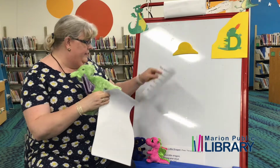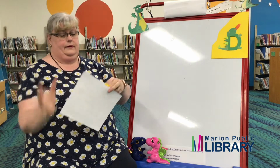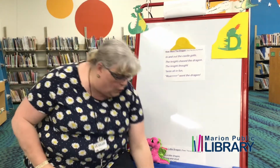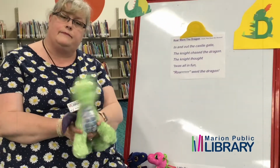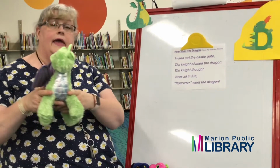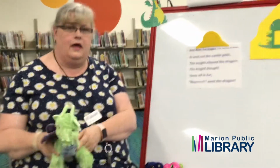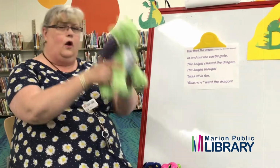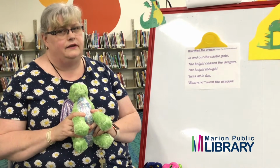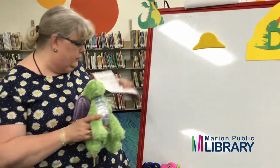Gravity strikes. How many of you know the tune to Pop Goes the Weasel? Well, that's what this one goes to. It's called Roar Went the Dragon. And I'm going to use my little green dragon here to do the movements, okay? So here we go. In and out the castle gate, the knight chased the dragon. The knight thought 'twas all in fun. Roar went the dragon. Would you run faster if there was a dragon chasing you? I would. And I'm not that fast of a runner, but I definitely would.